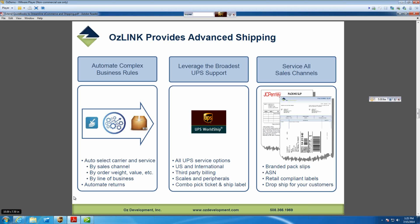And then leveraging all of the elements of UPS WorldShip, which typically will have the most advanced solution, UPS services available. So some of those services from UPS, they'll typically get supported first in UPS WorldShip, and they get later supported in UPS APIs.